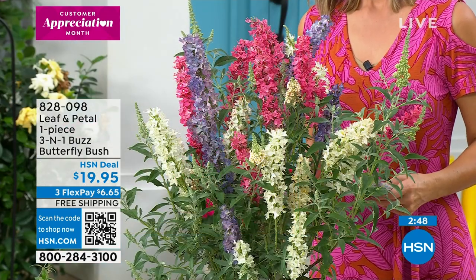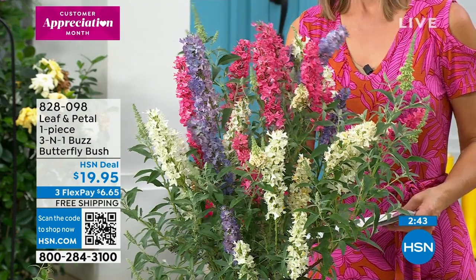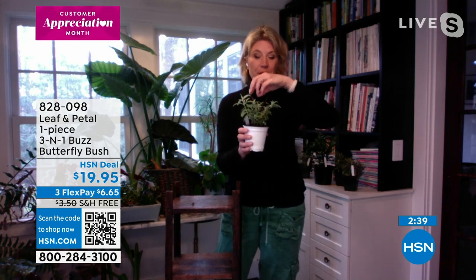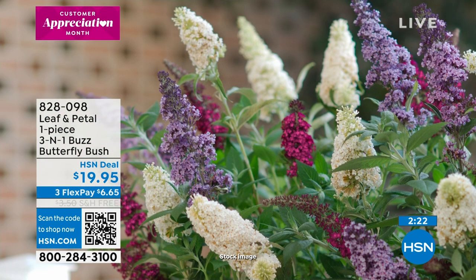Because when you look at those pictures, you think, wow, that is just a bouquet in a container. And it really is. The reason for that is it's actually three plants, but we've grown them together from babies. So they're all entangled in there and they grow together. They really look like one big, beautiful plant. So if you're familiar with butterfly bush and you know what one looks like, imagine if it were completely intertwined with two more. So it'd be that much fuller, that many more blooms. And in this case, we have the purple, the pink, and the white.